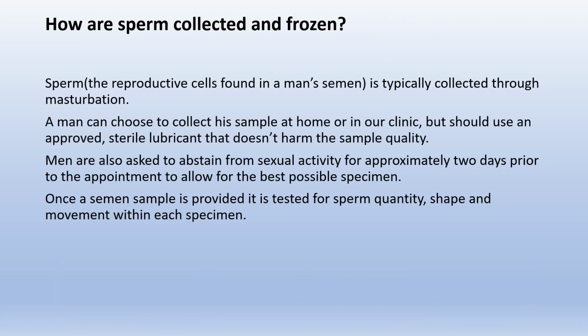How is sperm collected and frozen? Sperm are basically the reproductive cells found in a man's semen. It is typically collected through masturbation. A man can choose to collect his sample at home or in the clinic, but should use an approved sterile lubricant that doesn't harm the sample quality. Men are also asked to abstain from sexual activity for approximately 2 to 5 days prior to the appointment to allow for the best possible specimen. Once a sample is provided, it is sent to the andrology lab, and the embryologist or andrologist checks the sperm count, motility, viscosity, everything, and then they use it for further processing for semen freezing.